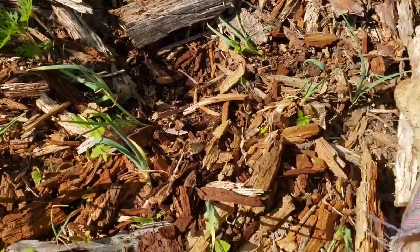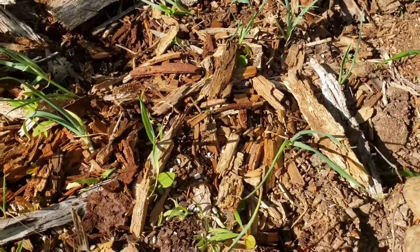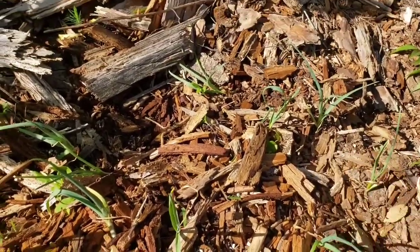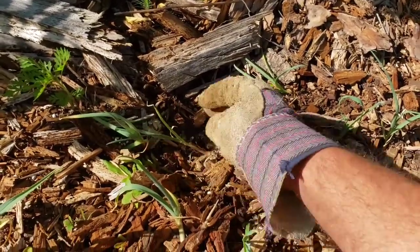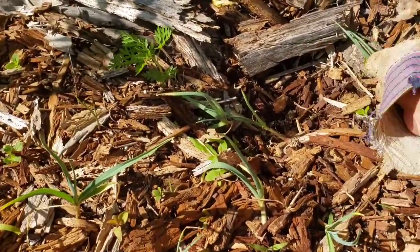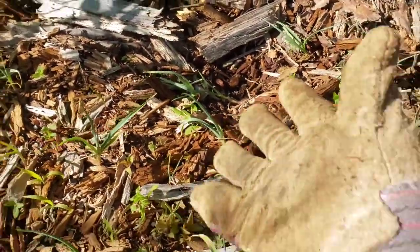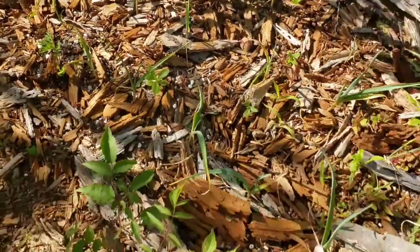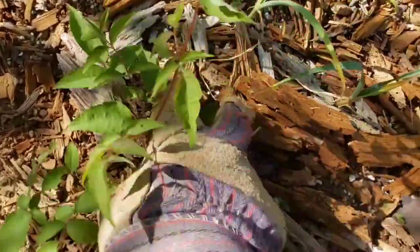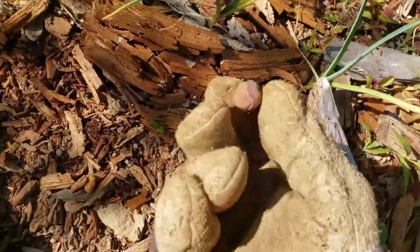You want to get as many roots out of anything that you're wanting to do hugelkultur with. Any type of grow beds. This around my tree here, I know that I didn't dig up quite well enough. And so they keep coming back. Like this one over here, this big one. Like this little one right here. Okay? Look at that.